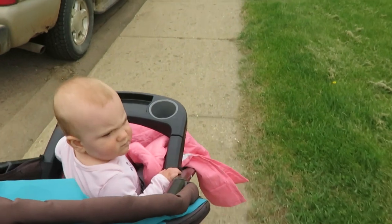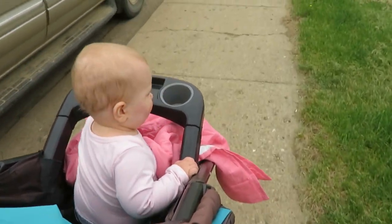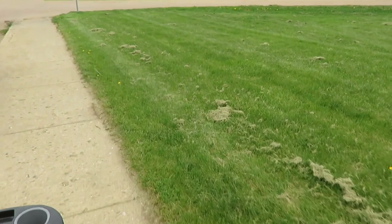Nevaeh, where are we going? Where are we gonna go?